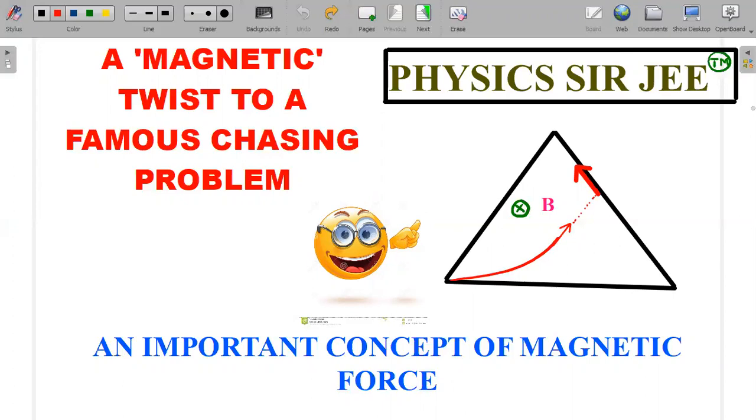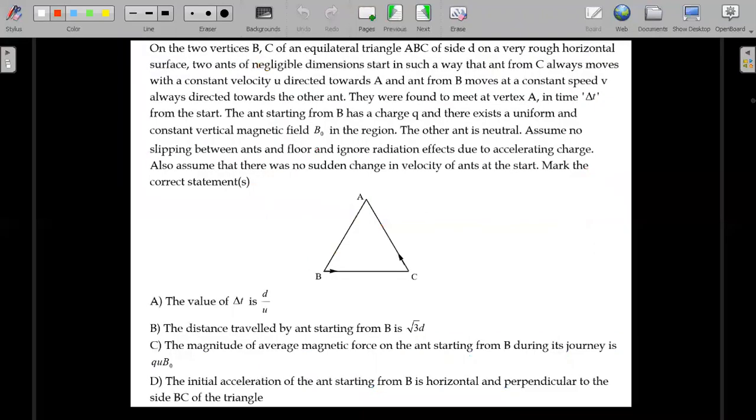Here we are with a magnetic twist to a famous chasing problem, which nicely incorporates the understanding of kinematics into your magnetic force on a moving charged particle. Okay, so without much further ado, let me share the formal wording of the question.